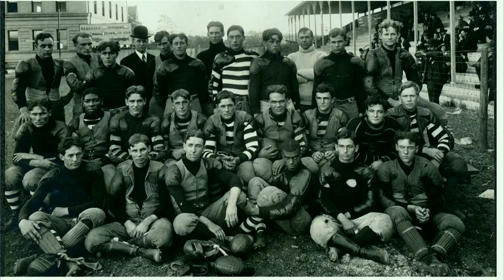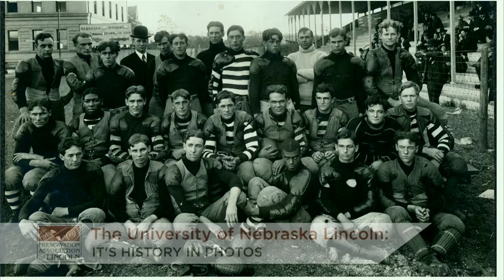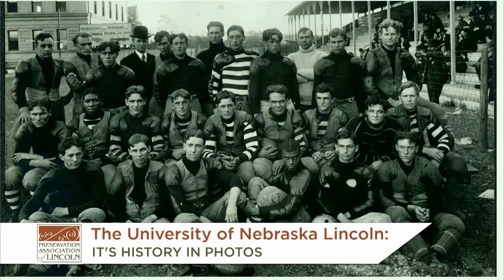And then it didn't work out anyway. The field was only here, I think, two seasons. And then the university expanded across T Street, and that really was the first university expansion, was for the Nebraska field.